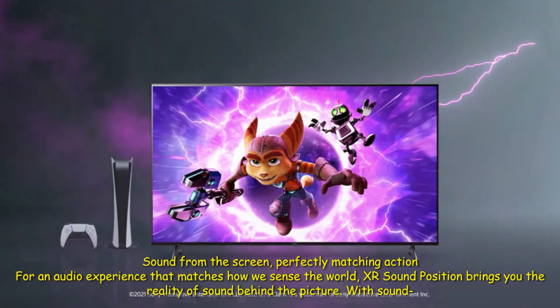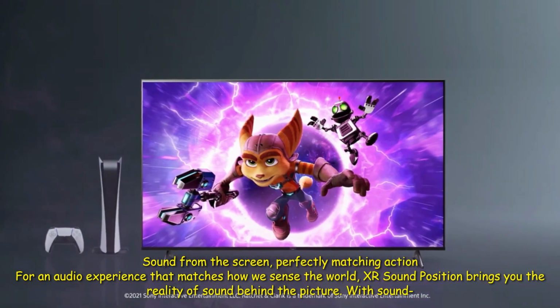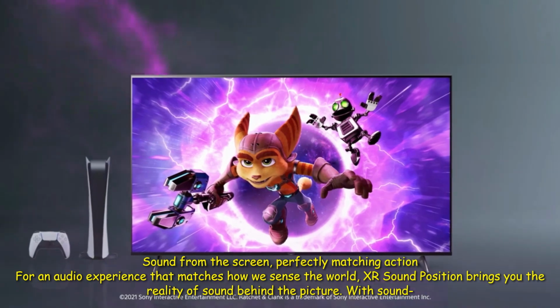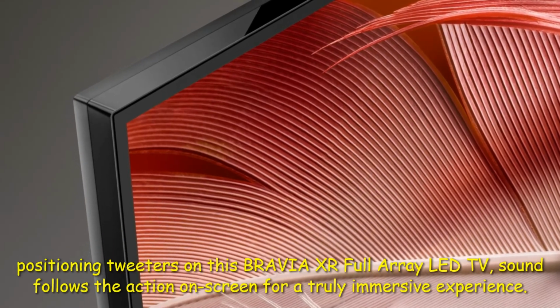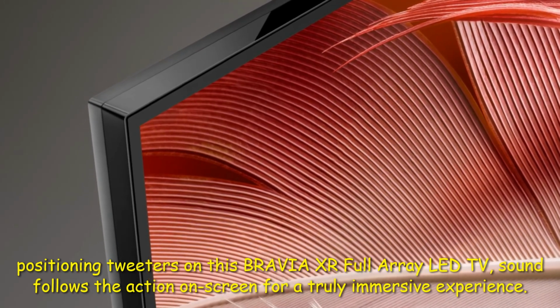Sound from the screen, perfectly matching action. For an audio experience that matches how we sense the world, XR Sound Position brings you the reality of sound behind the picture. With sound positioning tweeters on this BRAVIA XR full array LED TV, sound follows the action on screen for a truly immersive experience.